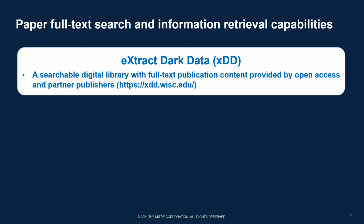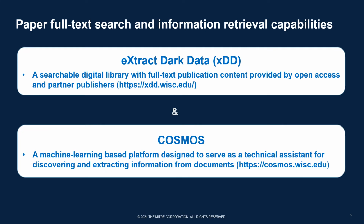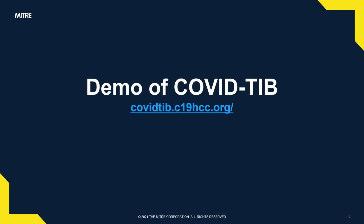We've also incorporated full text search and information retrieval capabilities using two tools from the University of Wisconsin-Madison. These are xDD, which is a searchable digital library with full text publication content provided by open access and partner publishers, and COSMOS, which is a machine learning-based platform designed to serve as a technical assistant for extracting information from documents. Now I'll give you a demo of COVID-TIB.